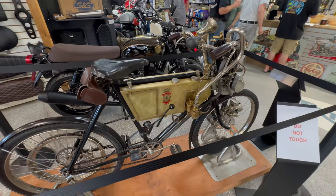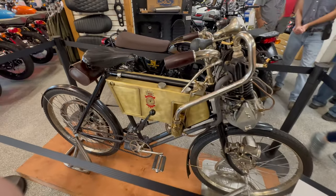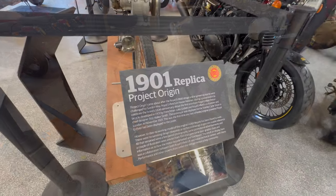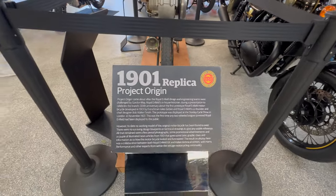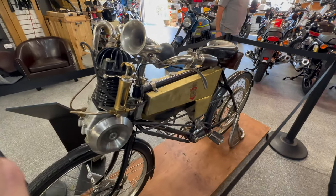What we're looking at right now is a recreation of the very first Royal Enfield. This was commissioned and built by Royal Enfield themselves. Royal Enfield is calling this bike the origin, as this is where their company started.